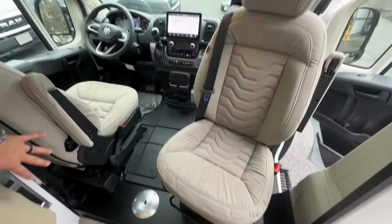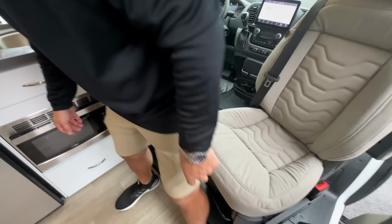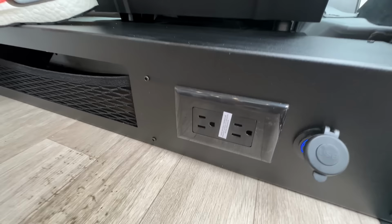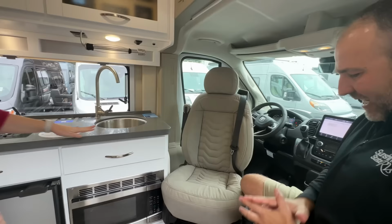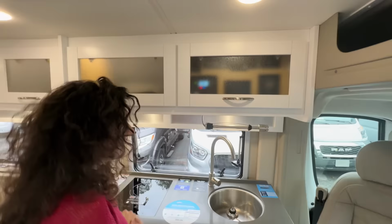So these swing around. Both these seats swivel. There is a table there, to where you can have a little dinette up here. There's 110 power there. So if you're sitting here and you need to work from the table, you can plug in your laptop there, plug in a TV. You can work right there. This one also swivels around. Have them both facing here. Isn't that nice? And nice and easy. And you can be close to the kitchen so you can still cook. Always close to the kitchen in the Class B RV. Yeah, you're right. Always close. But it's not a lot of space, so he's right.